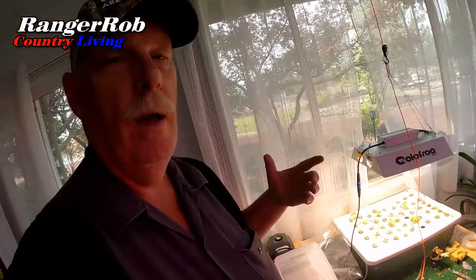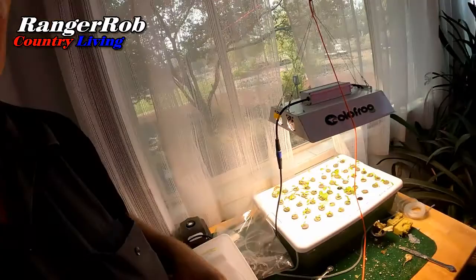She's like a ninja. All right, guys, I'm in what we call the green room. The propagator here is loaded up with a lot of new starters. It's mostly romaine lettuce and butter crunch and a little bit of bok choy still left. That's a bok choy right there. Anyway, a lot of things we got moved out to the floating rafts. We'll go out there and take a look and see what we got cooking out there.